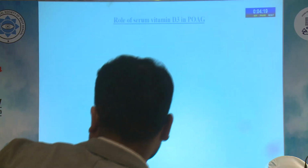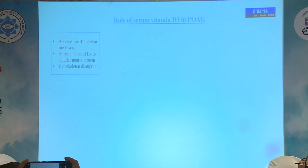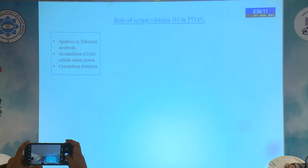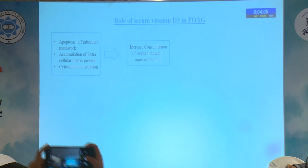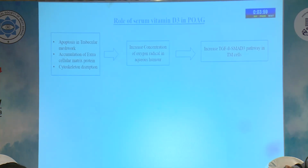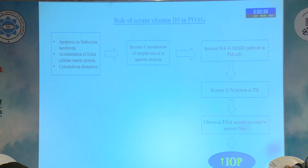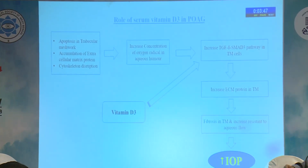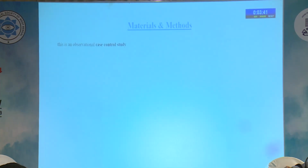Now, what is the role of vitamin D3 in primary open angle glaucoma? For that, we have to understand the pathogenesis of POAG, which is apoptosis in the trabecular meshwork, accumulation of extracellular matrix protein, and cytoskeletal disruption. This leads to increased oxygen-free radical in the aqueous humor, and this causes increased TGF-beta SMAD3 pathway in the trabecular meshwork cells. And all this leads to increased extracellular matrix protein, fibrosis, and increased resistance in the aqueous flow, and this causes high IOP. Now here comes vitamin D3 to the rescue. Vitamin D3 acts on this step and blocks the whole process. So IOP is maintained.